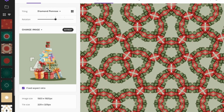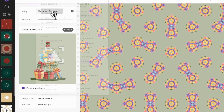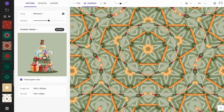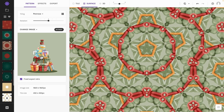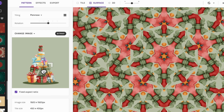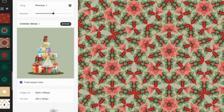The diamond Penrose is kind of a unique pattern. Although it cannot be repeated, it can still be really cool. And of course its brother, the normal Penrose. The difference between the diamond Penrose and the normal Penrose is that the Penrose has seams, as you can see, and the diamond Penrose is completely seamless. Okay, I like it, let's save it.